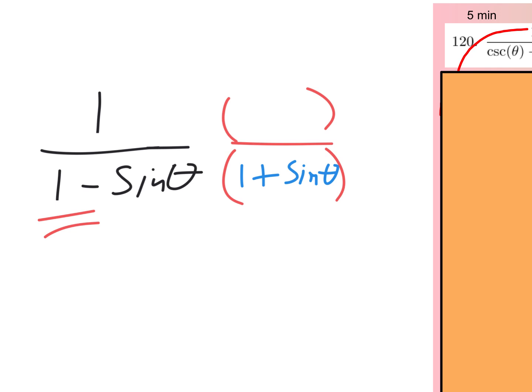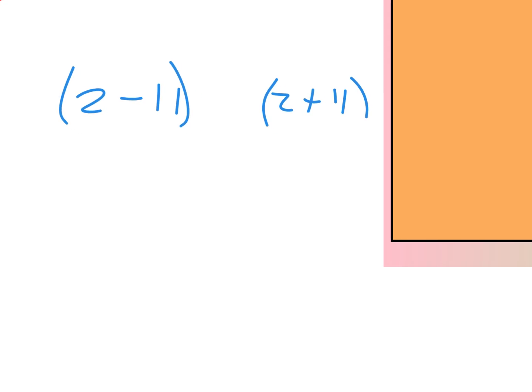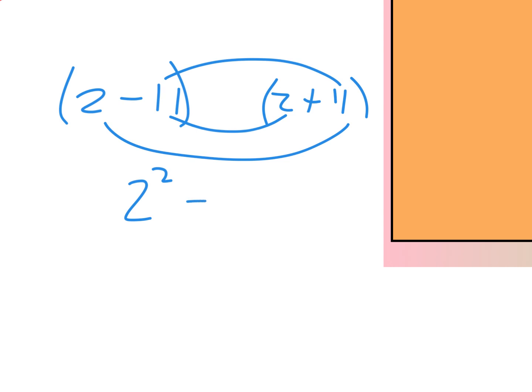What's the conjugate of 1 plus x? 1 minus x. What's the conjugate of 2 minus 11? Careful. 2 minus 11. Conjugate would be 2 plus 11. So even something as obscure as that, if I multiply that out, that's going to be 2 squared. The outside and the inside will cancel each other out. And then the last would be minus, because it's a difference of squares, 11 squared. That's called a conjugate. So if you have 1 plus something, you do 1 minus that thing.